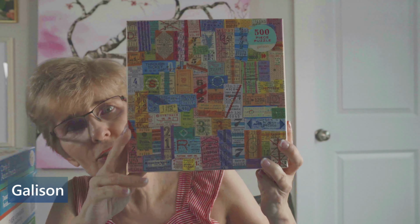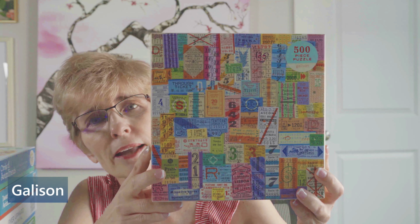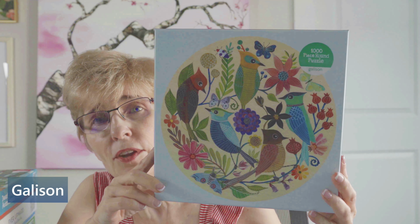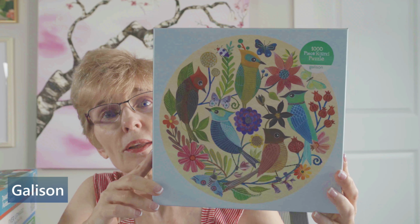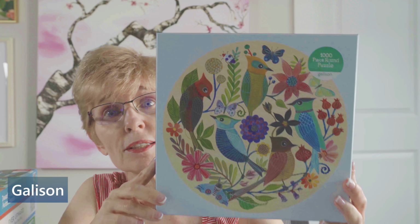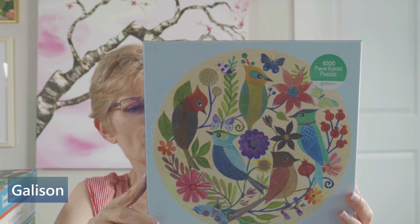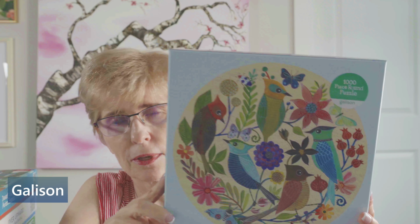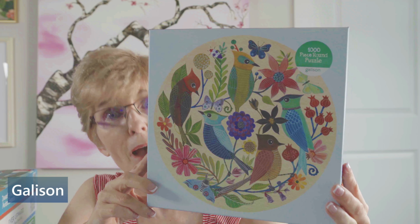Then there's another puzzle here. This is 500 pieces, and it's called Vintage Travel Tickets. Again, I love the colors and the image. All right, then I saw this on their web page, and I just went, whoa. I adore this artwork. This artist is skilled, and I really love their art. Her name is Janine Zlatkis. Yeah, I probably butchered her name, but I loved this. As soon as I saw it, I was like, I'm getting that one.